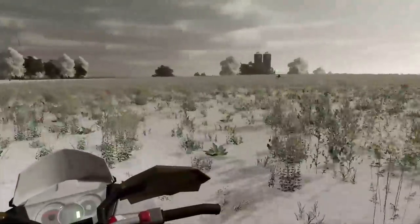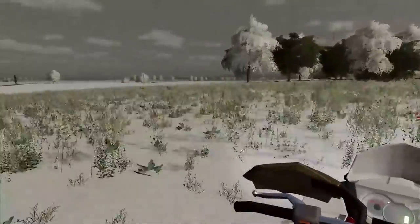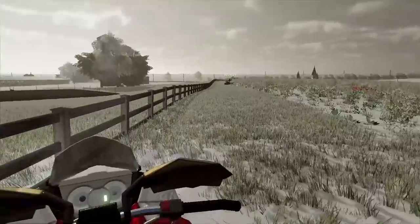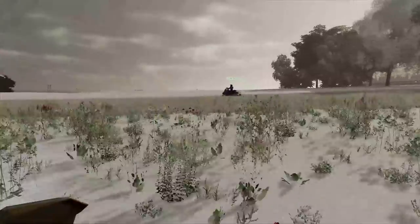I think... Oh, come on. Can I pass you? Oh, yeah. I think if we can kind of scope the... Oh, there's a fence. All right, there's a fence there, so we're going to have to go to the roadside. But last one there's a rotten egg. Oh, jeez. Come on. That thing's so fast, man.